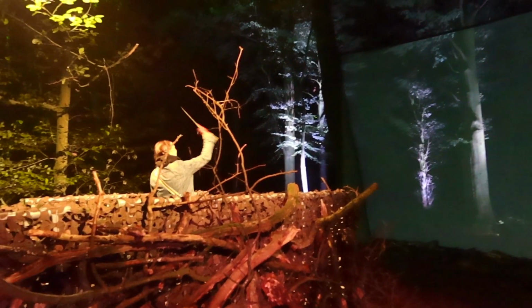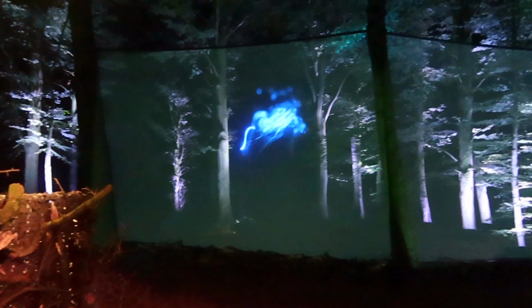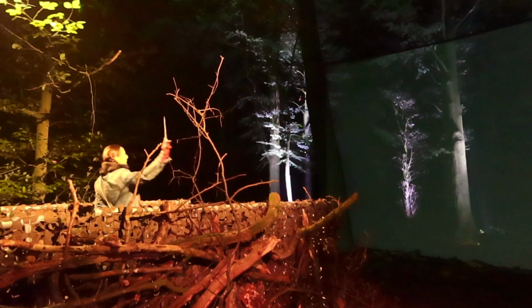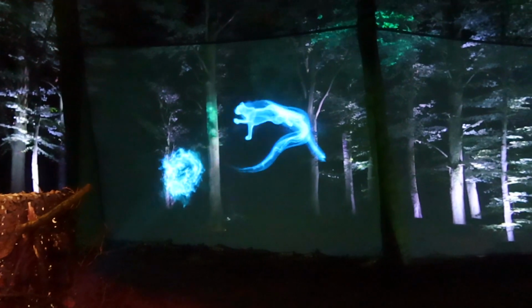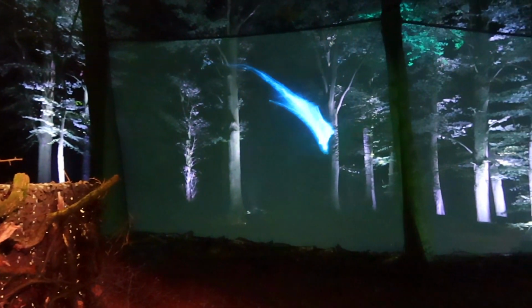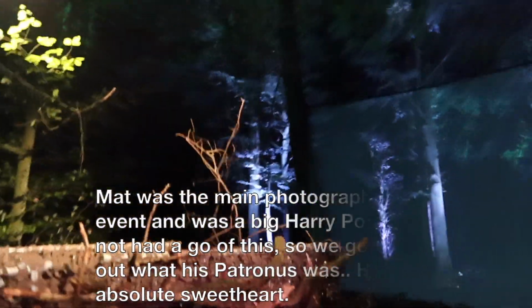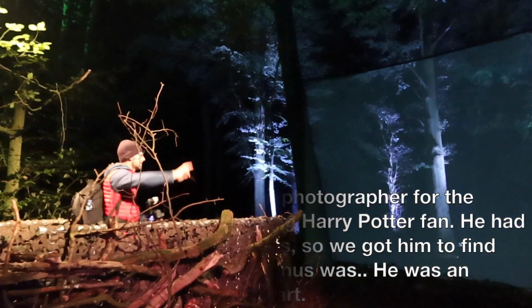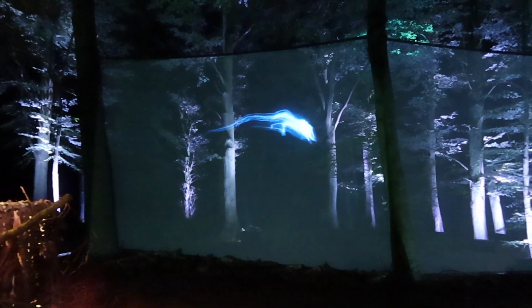Go! Expecto Patronus. Oh, don't do this to me! Ready? Happy thoughts! Expecto Patronus. Amazing! Woohoo! Yay! Happy thoughts! That's turned out! Happy thoughts now! Come on! Alright. Are you ready? Expecto Patronum! Woo!